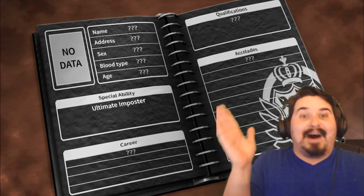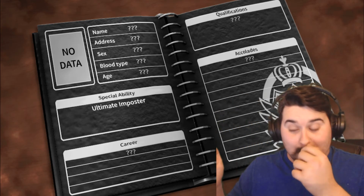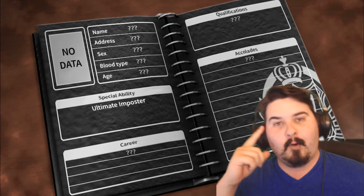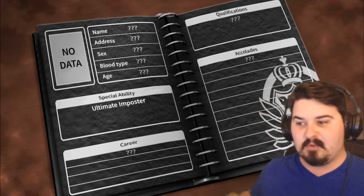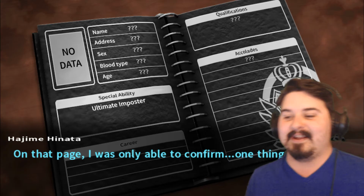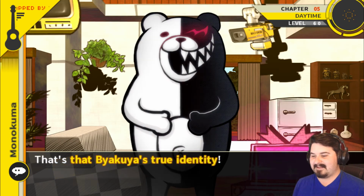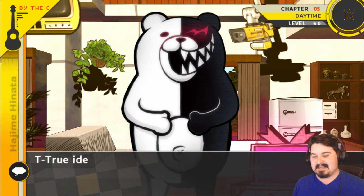Oh my god. Oh, like the first set of death is like an imposter death. Oh my god, that'd be so insane. Ultimate imposter. That's that Byakuya's true identity.